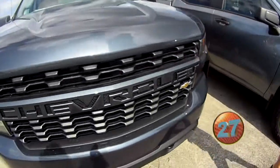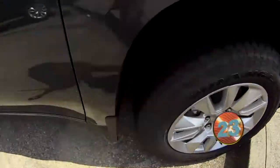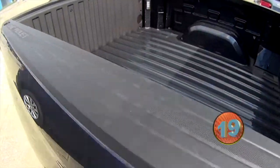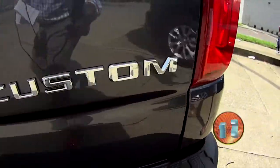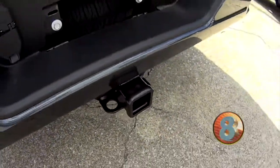Hey everyone, it's Mallory, and today we're doing a 30-second walk around on the shadow gray metallic Silverado. It has aluminum wheels. It has lights in the bed of the truck. It's a 4x4. It has a chrome tip exhaust with steps to get into the bed of the truck. It's custom with these chrome letterings across the back. It has a complete tow package.